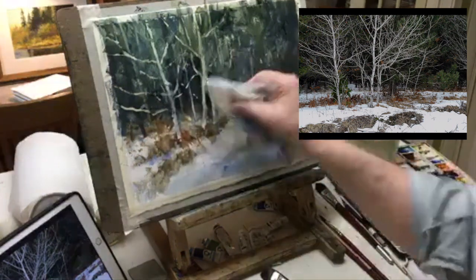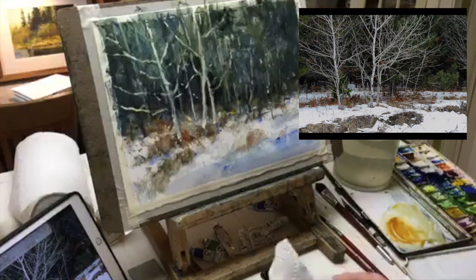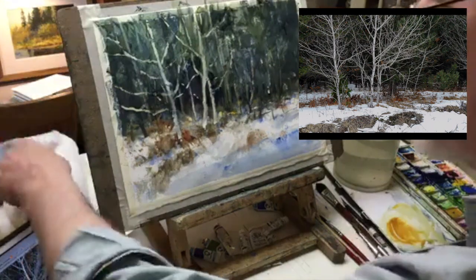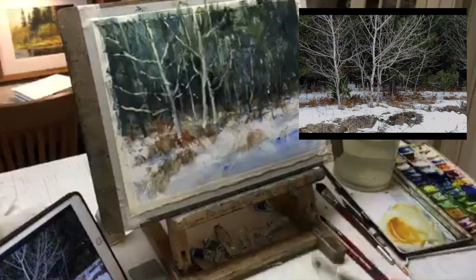So I can tint the paper. I can also tap it back in. Now, I need some more paper towel because I go through a lot in my studio.